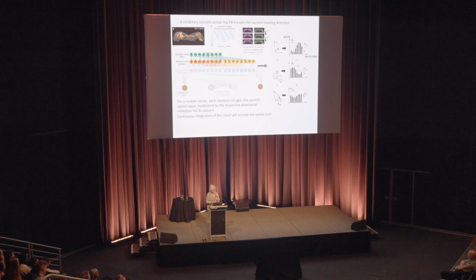You've seen these pictures before. It seems like you can implement this completely hypothetically, as I said, more than 25 years ago. So that's how we think that path integration is working.